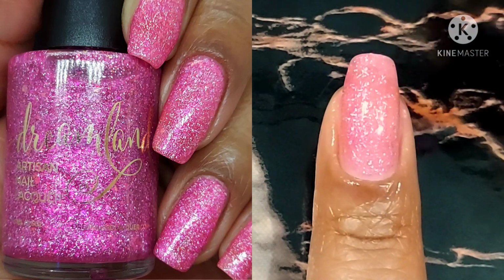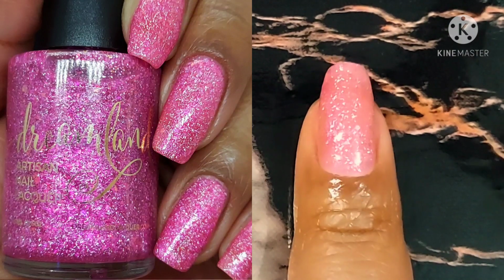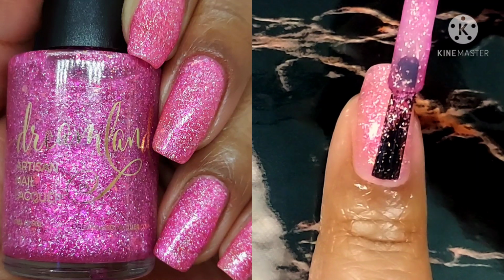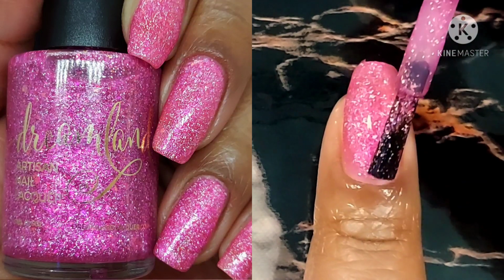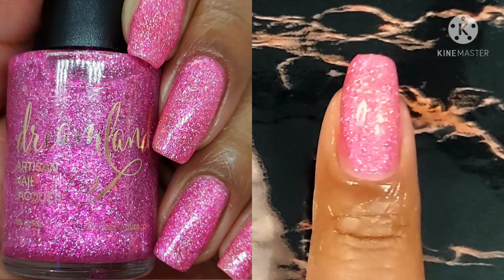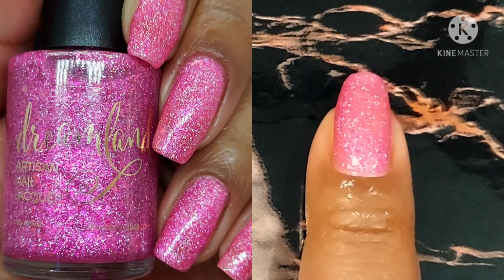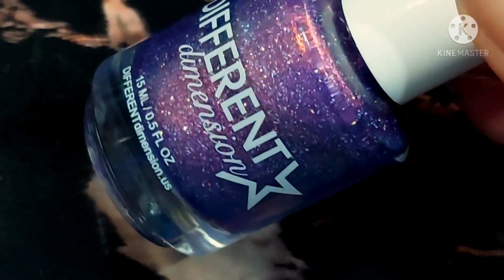So, you all know how I feel about pinks, but extra bright and super sparkly pink completely blew my mind. I was so hyped to try this one because I got it when I got the February PPU and I could not wait to wear it, but I made sure I waited until spoilers came out. But I hope you guys are liking this one as much as I did.